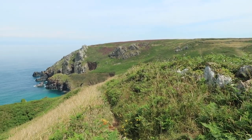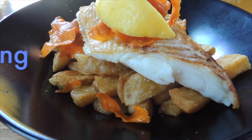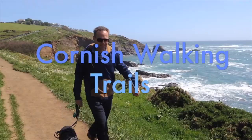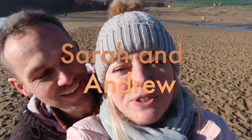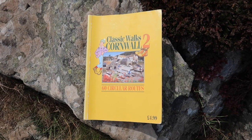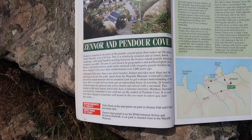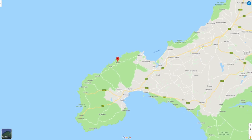Today we're looking for the Mermaid of Zennor. Our walk today is taken from Classic Walks Cornwall 2, Zennor and Pendour Cove. Zennor is on the north coast of the Penwith Peninsula.